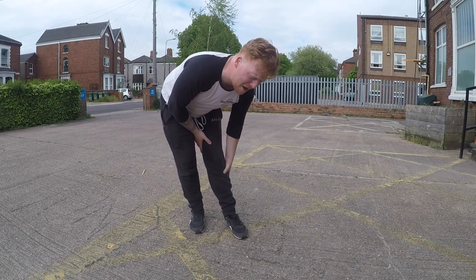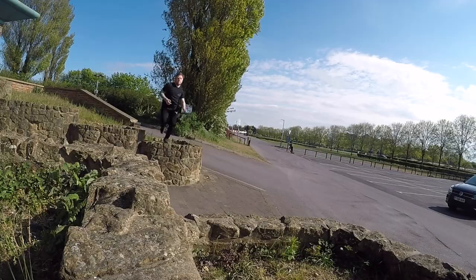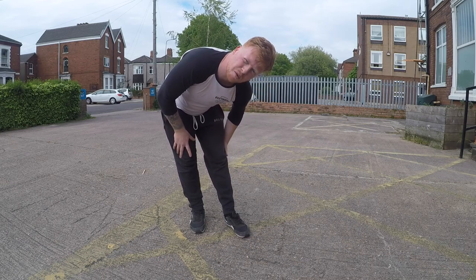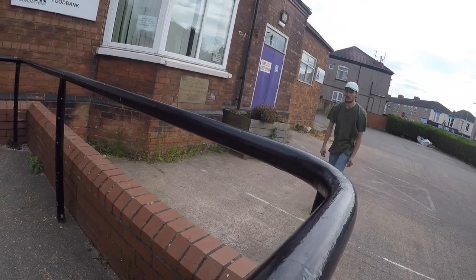So my calf is really hurting still from my bail a few weeks ago, and just landing on that rail then and slipping out kind of compressed my calf, so I'm gonna leave that, but happy I could give the two things linked together a go.